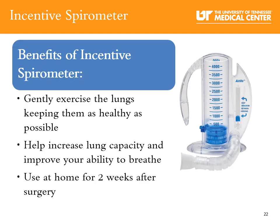Incentive spirometer. An incentive spirometer is a small handheld device that helps you take deep breaths. This helps to expand your lungs more fully, preventing respiratory complications after surgery. Your nurse will teach you how to use the incentive spirometer. It is very important that you use your incentive spirometer at least 10 times every hour while you are awake. We recommend you use it more often if you have a low-grade temperature. You will also be encouraged to cough and breathe deeply. Be sure to take your incentive spirometer home with you and continue to use it for 2 weeks after surgery.